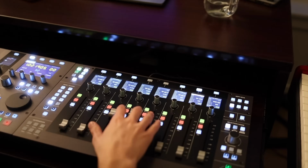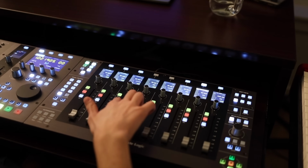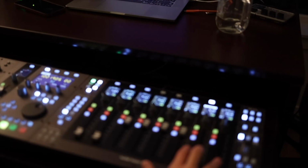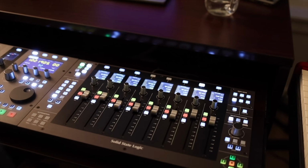See on the computer there? Oh yeah, do it again. So, look. See, it just jumped up on the computer? So, these control a variety of things.